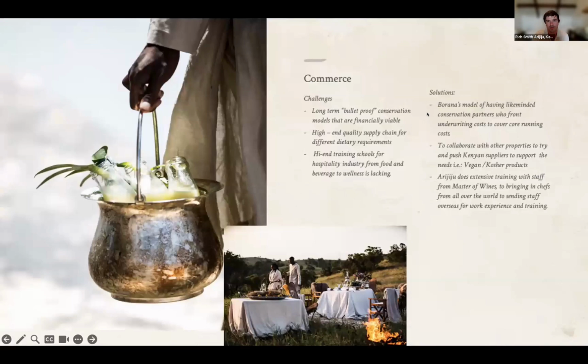Commerce, quickly. So challenges, I believe long-term, we need to come up with bulletproof conservation models that are financially viable. Other challenges include high-end quality supply chain for different dietary requirements, and high-end training schools for the hospitality industry, from food and beverage to wellness, which I think is lacking. What are some of our solutions? I think Borana's model of having like-minded conservation partners who front underwriting costs to cover core operating costs is a bulletproof model. And I think more and more people need to look at replicating similar things like this.